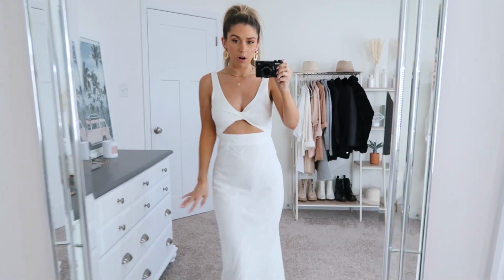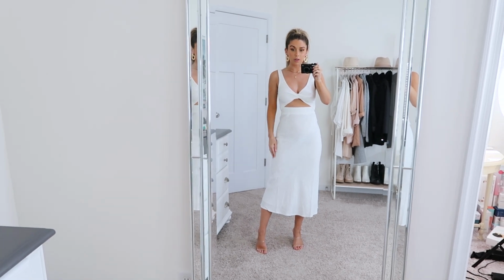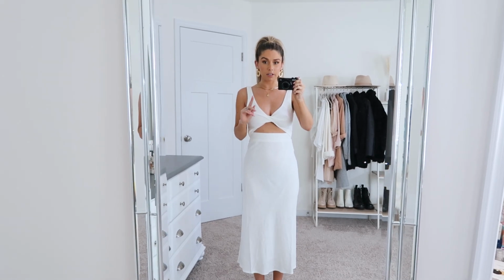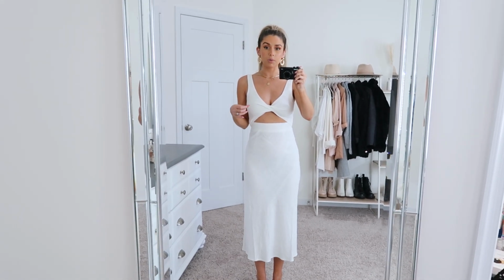And I love this little detail here in the front. It kind of twists right here, has this little opening. But overall, you don't have too much showing. And I just feel like it's a really, really nice balance. If I didn't mention, I'm wearing a size 0, which the sizing again is great. So I'm really happy that I went with this size. And it is double lined, which is nice.